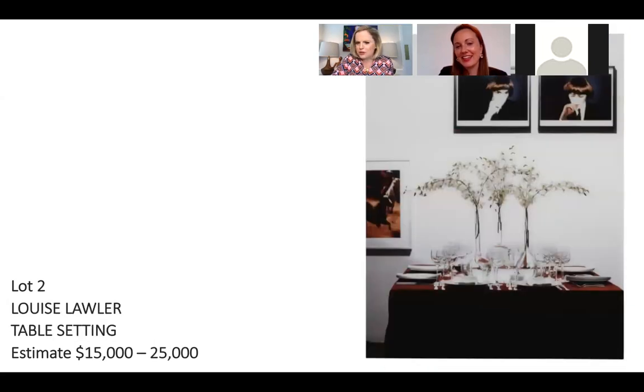Next up, another somewhat fascinating photographer, Louise Lawler, that I always think does capture still life and also captures imagery of other photographs in itself. So Emily, does this one sort of fit into Louise's repertoire, or would you say this is sort of on its own? No, I would say this is spot on for what she's known for, photographing other artists' work in the scenarios in which the work is hung.